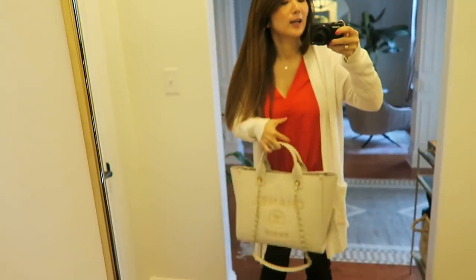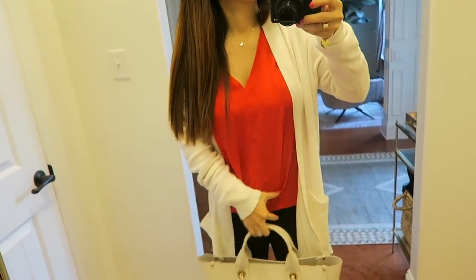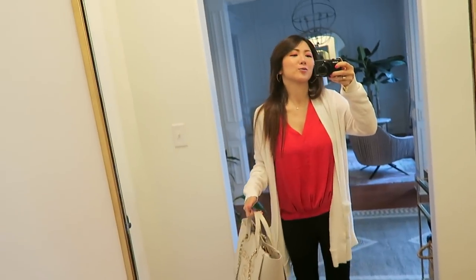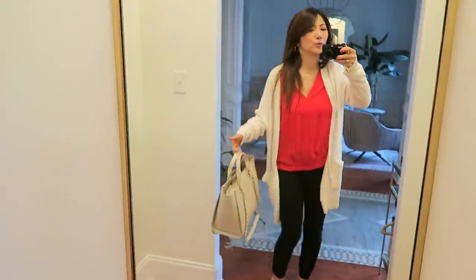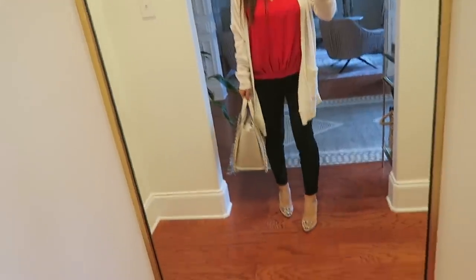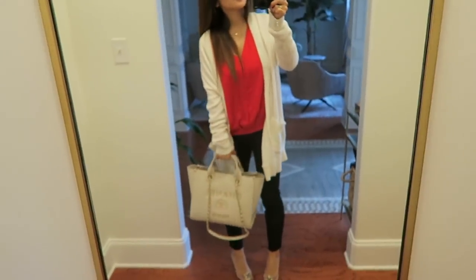My earring, it's the heart shape, gold color, earring, loving. And the top is new, it's red, and it's got really good size room here, so that's why I can wear with my bum. And I have just a loose cardigan and black jeans, and Manolo Blahnik, my favorite, baby pink. And I have my Chanel Duval tote, small size.